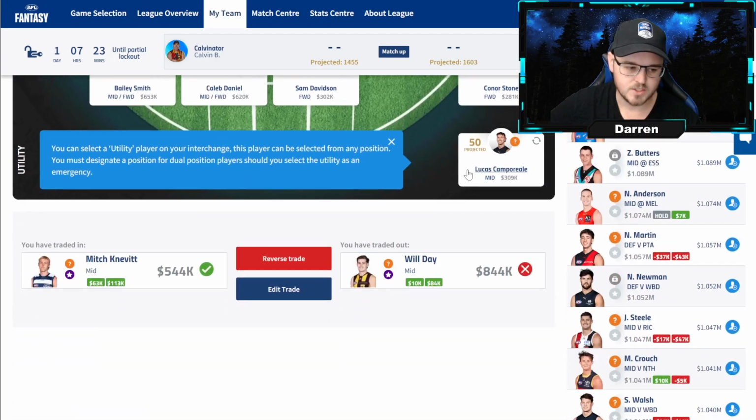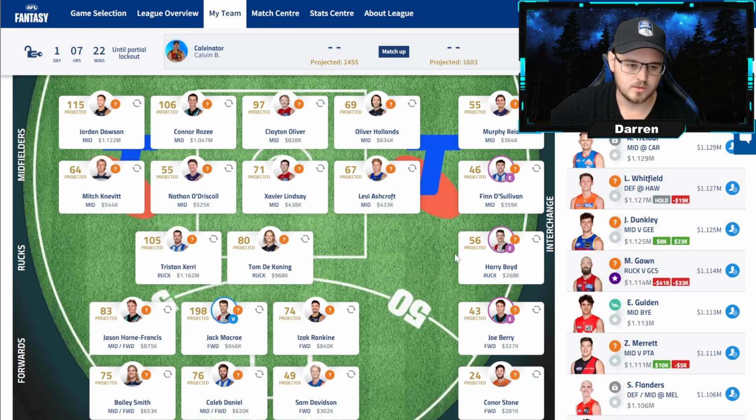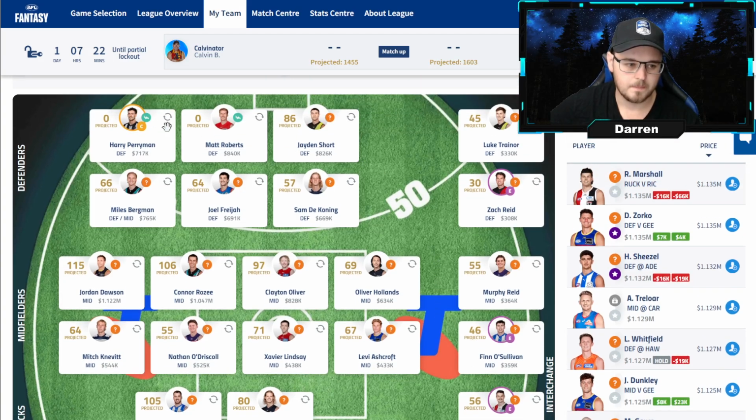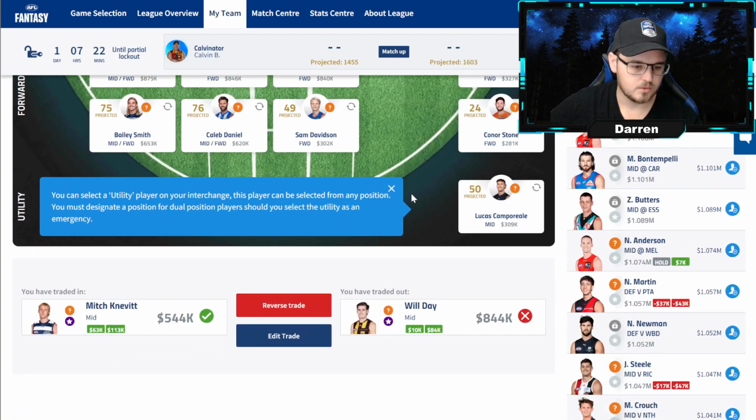Trades so far haven't really changed too much. I've just got Will Day to Never at this point in time, just really looking to jump off him. But I'm still tossing up whether to trade out the likes of Harry Perryman to the likes of Zorko or a Wangani Malira, or even potentially holding Perryman and then trading out a Hollands to the likes of a Ted Clohesy, but then that does leave me a lot of money on the bench. Or do I go to a Tom Powell instead at this point in time? So a lot of different options. I'm still weighing those up. I will try and let you guys know what I'm doing before I go ahead and do it.